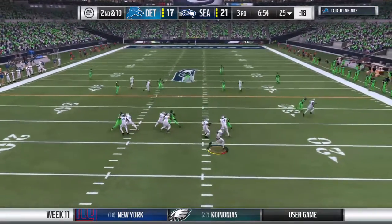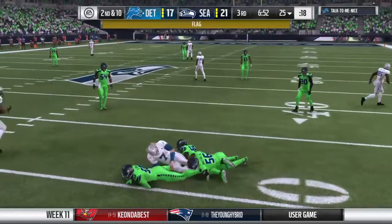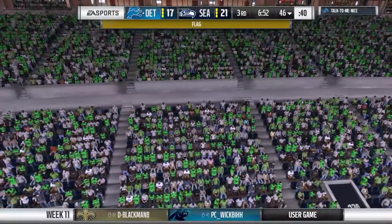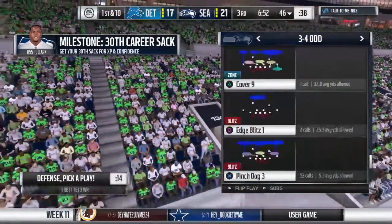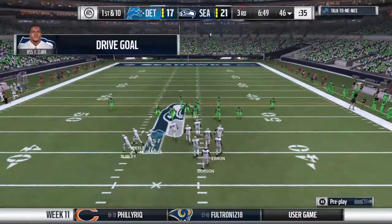He'll try again with the arm here on 2nd down. Flush to his right. And they'll take him down at the 31-yard line. And a big face mask penalty here, 15 yards. You never want to get your hands up in the face mask area because your fingers can get tangled up there, and that can hurt you as a player.